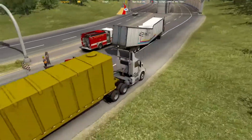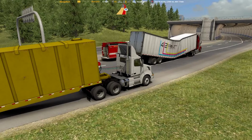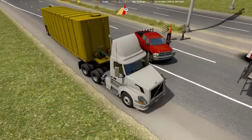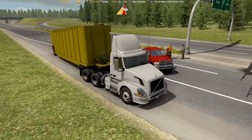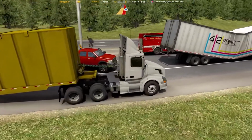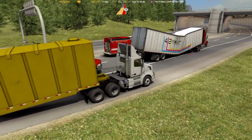So now, if we have a look now. Yeah, that's not good. The whole thing is bowed. That, my friends, is not good. There's my truck. I did see that once before on a previous episode in Southern America where a similar sort of thing had happened.